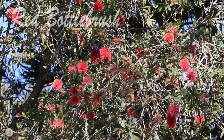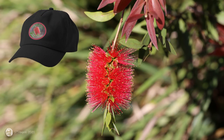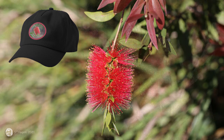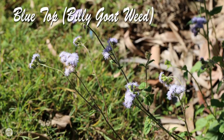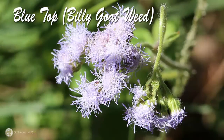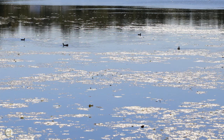Now the wattle, see, it's finished now. It was bright yellow, but now it's gone brown. The flowers will have turned into seeds shortly. Yeah, I've got some bottle brush up on Redbubble as well. I've never seen the billy goat weed up so close before. I was very surprised to see how long it was.